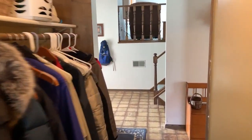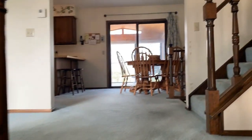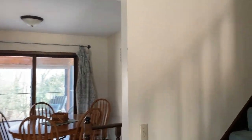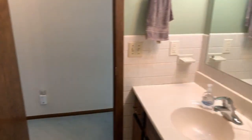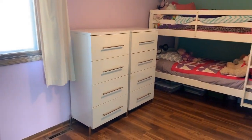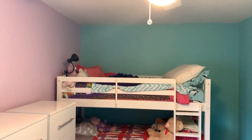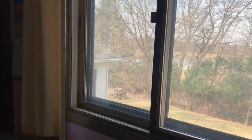Now we'll walk back through the foyer and up to the upstairs where we have 3 bedrooms on the upper level. So first we'll take a look in the tiled full bathroom. And then leaving the bathroom, we'll walk through the 3 bedrooms. So 3 bedrooms upstairs, a lot of flexibility here, whether it's office, exercise room, kids' rooms, but 3 bedrooms upstairs gives you many options and lots of flexibility.